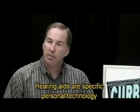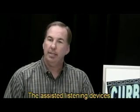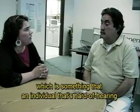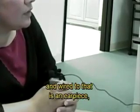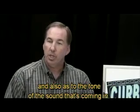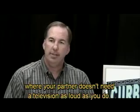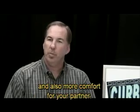Hearing aids are specific personal technology that's designed and provided by an audiologist. The assisted listening devices really come in three different areas. One is a personal pocket talker, which is something that an individual that's hard of hearing may wear on their belt like a pager, and wired to that is an earpiece. The individual would have control over that assisted listening device as to the volume and also as to the tone of the sound that's coming in. This is a great device that's used perhaps for watching television where your partner doesn't need the television as loud as you do. This allows you to have a more comfortable level and also more comfort for your partner.